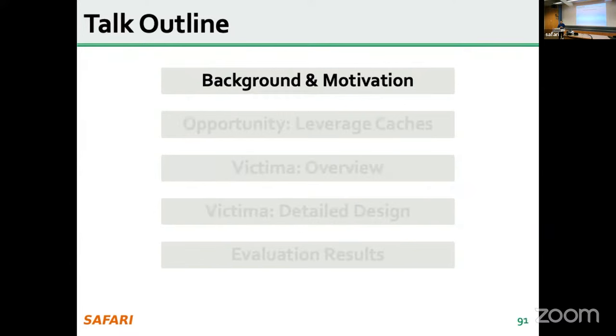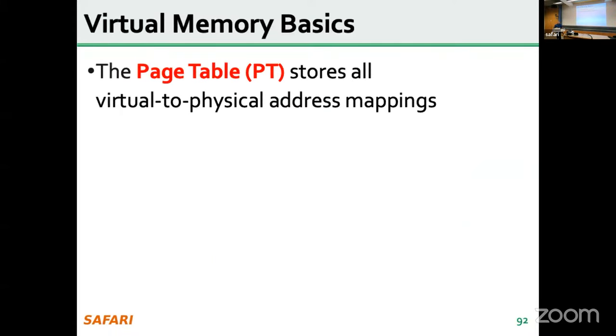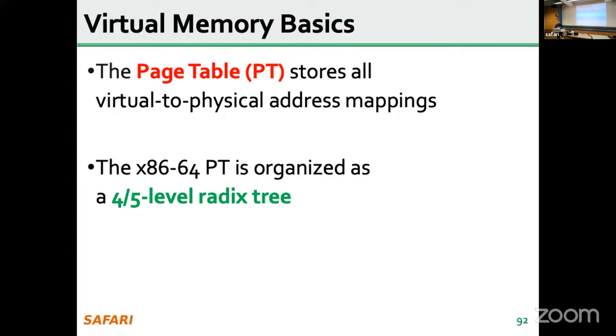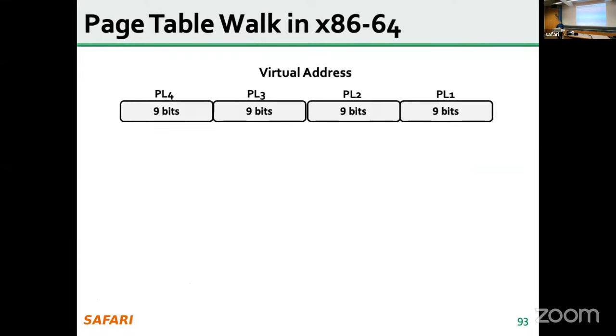Let's dive into some background. I kept the background here a bit shorter because I already gave you a pretty detailed background before. So again, we have the page table which stores all the virtual to physical address mappings. It's organized as a 4 or 5 level radix tree. And we need to access it, we need to perform a page table walk.